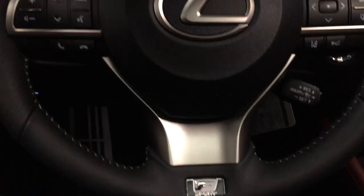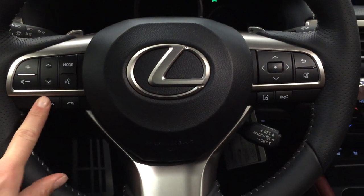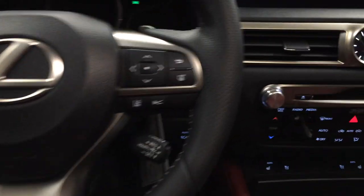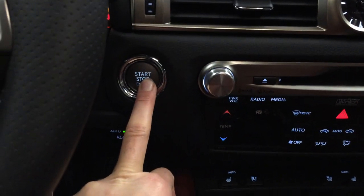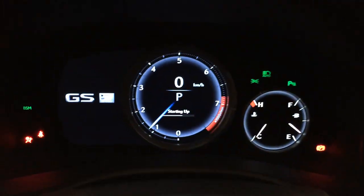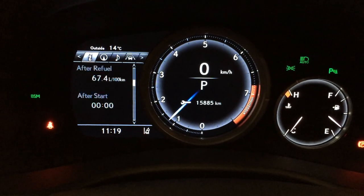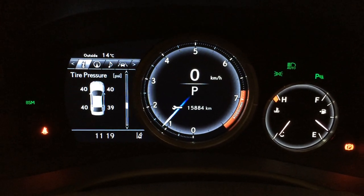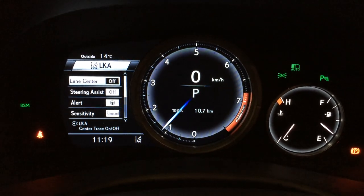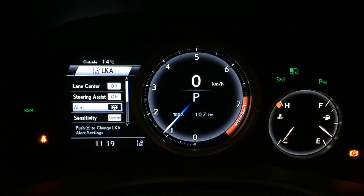It's fully leather wrapped. On it, we have paddle shifters, audio controls, hands-free communication, lane departure assist, pre-collision system, and dynamic radar cruise control, engine start and stop button, electronic park brake. These buttons right here control information on the dash. You have your cruising range indicator, eco indicator, F-Sport meter, direct tire pressure monitoring system, sway warning. For lane keeping assist, you have the lane center on and off, steering assist. Alert can either be a chime or a steering wheel will vibrate.